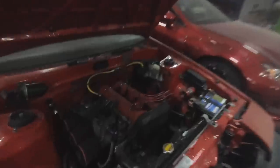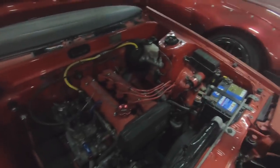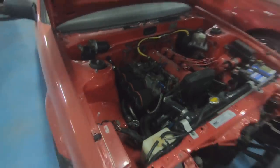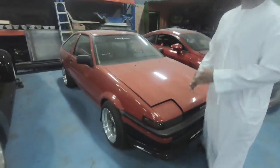So it's dual carbs, still 4H, full Toyota head, HKS and everything. They built it in 99. Wow. That's like a piece of history right there.